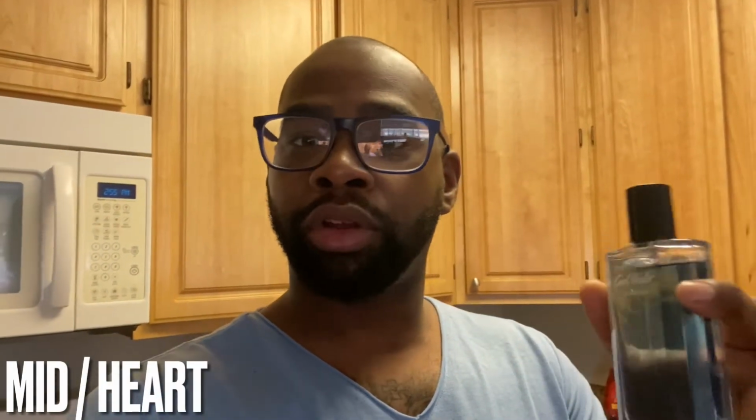The middle of the fragrance, you get a little bit of a powdery feel. There's still freshness in the background, but a powdery feel where you're going to pick up some similarities with DRYDOWN Cool Water Intense. A little sweet, but not too much sweet. In the mid, dry down of the fragrance.